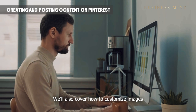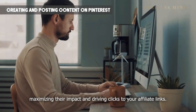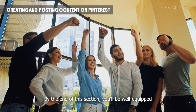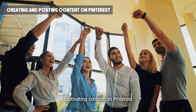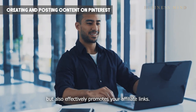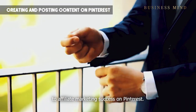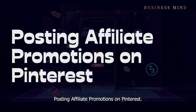We'll also cover how to customize images effectively for affiliate promotion, maximizing their impact and driving clicks to your affiliate links. By the end of this section, you'll be well equipped with the knowledge and strategies to create and share captivating content on Pinterest that not only engages your audience, but also effectively promotes your affiliate links. Let's embark on this creative journey to affiliate marketing success on Pinterest.